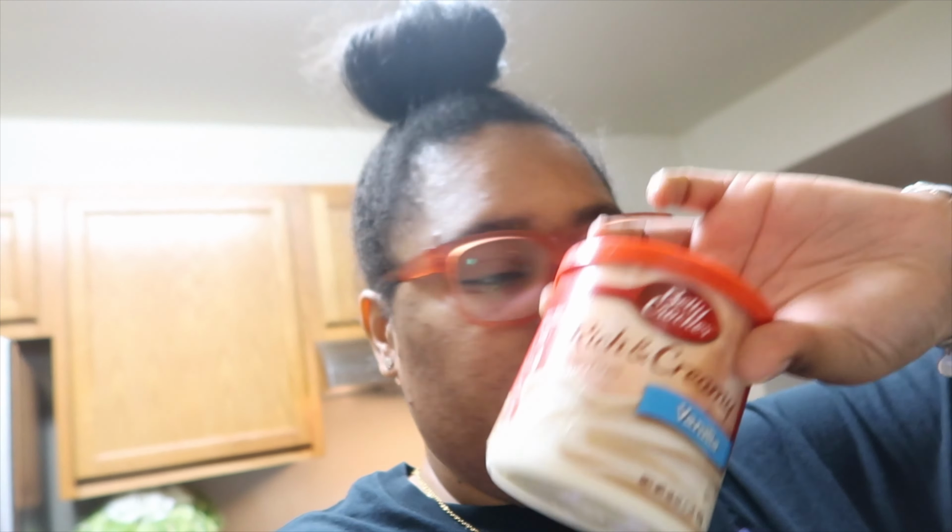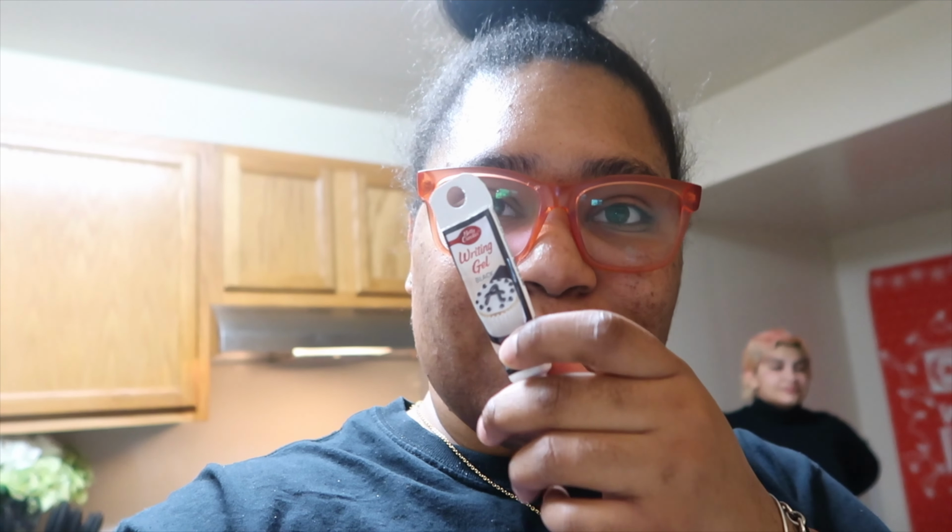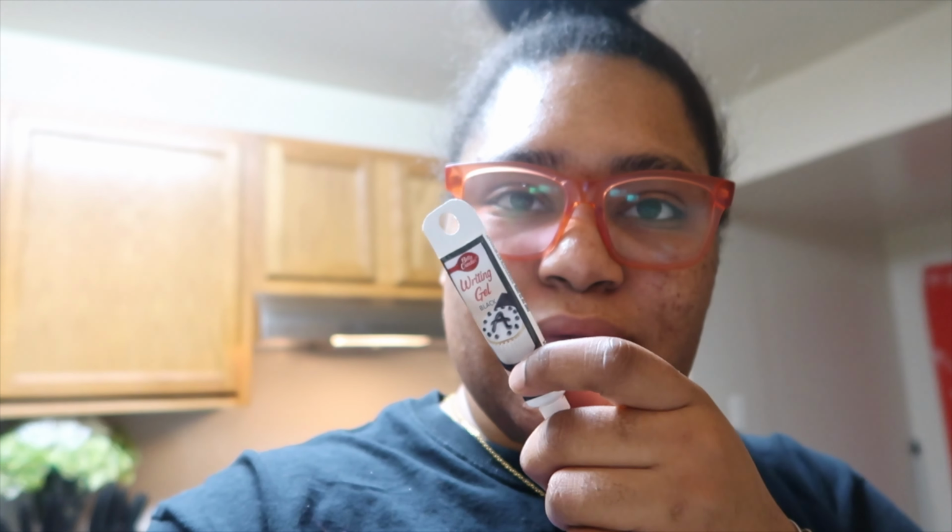Made a little snowflake or something. Color your snowman. And then I got regular buttercream that I'm gonna put in some bags in a minute for the white. We will use this for the white. And I got some sprinkles, and this is what I was putting in the darn thing to make it black, and it was not making it.